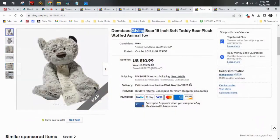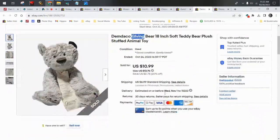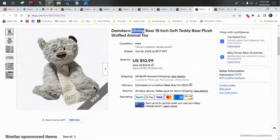And it sold pretty quickly. Plush typically is very, very slow and long tail. So anything that sells under a month is amazing. So I would always suggest getting these bears. Mine came in a wholesale box and sold for $10 on a best offer plus $6.99 shipping.